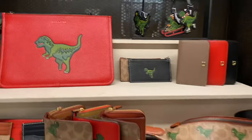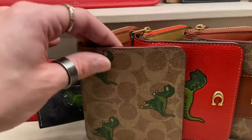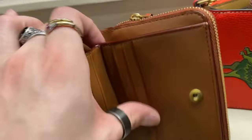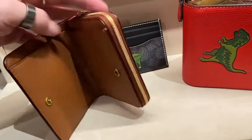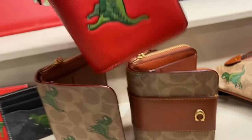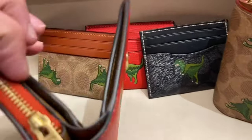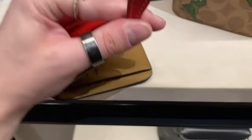And then they just had a whole bunch of Rexy printed small leather goods, including some billfold zip-around wallets. Again, with the Rexy print, cute, but I don't like how it looks like it's pasted over top, or literally printed over top. I feel like they could have done jacquarding, with a textile woven into it. I feel like that would have been so much better, but anyways. Again, love the red. Beautiful wallet.